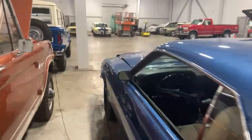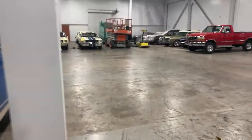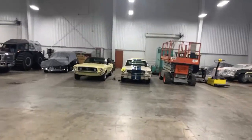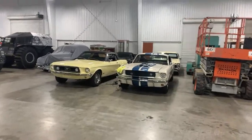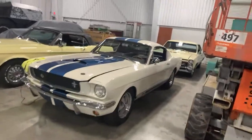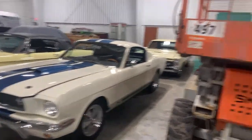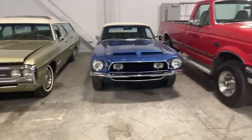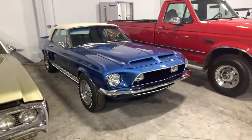All right. A lot of Fords for some reason in this part of the garage. You'll see another '68 yellow Mustang convertible GT right there. That's a '65 Shelby GT350. They bought this one so they could drive it. The others are too nice to drive, so they bought this one as a driver. Oh, I see another GTO back there. Here's another '68 Shelby. Let's see what this is. GT500 King of the Road.